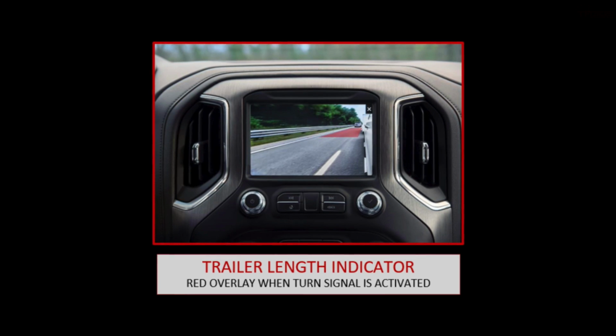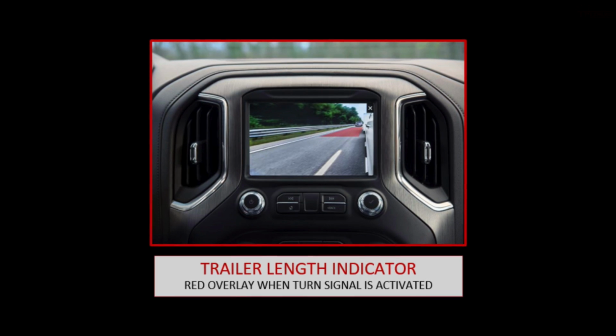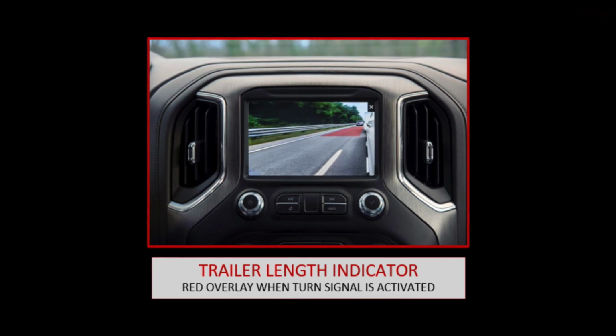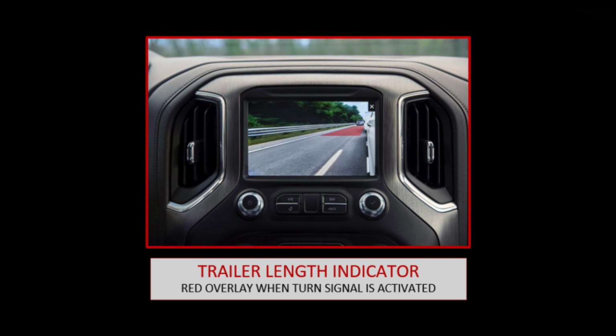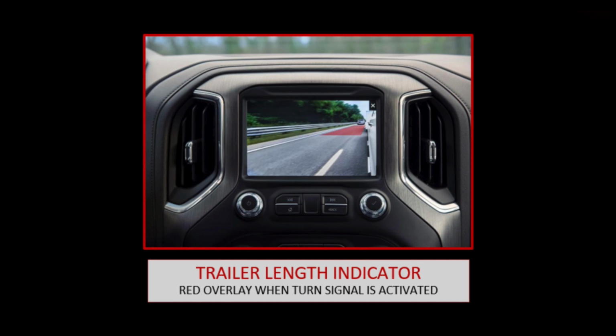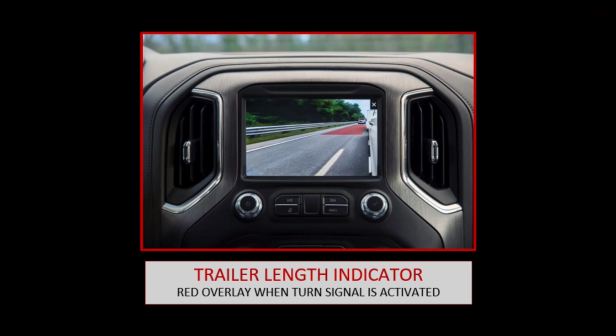Also, trailer length indicator. It's a new feature for '21 where it's kind of like a blind spot monitor for your trailer. Other manufacturers like Ram and Ford do this already, and Chevrolet is now offering it, which is a little more unique because it's not a little amber symbol in your mirror. If you look at the center console, it will show you a red zone where the trailer would be if you change lanes. So you can check the screen, check your mirrors, and then make a lane change, making sure that lane is clear even if you're towing a big trailer, which is pretty nice.